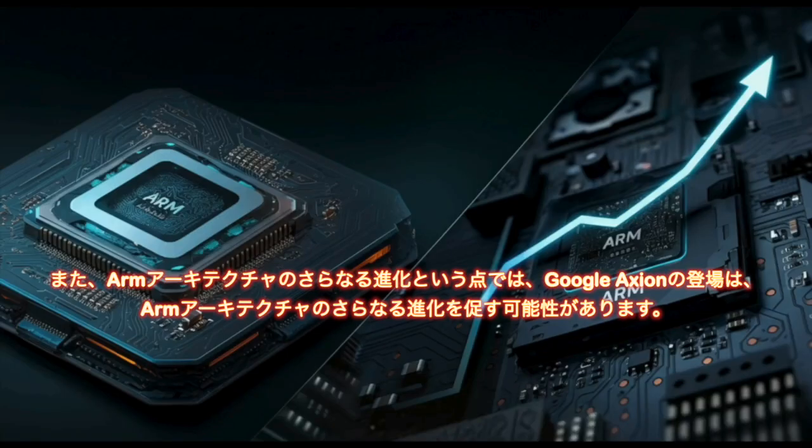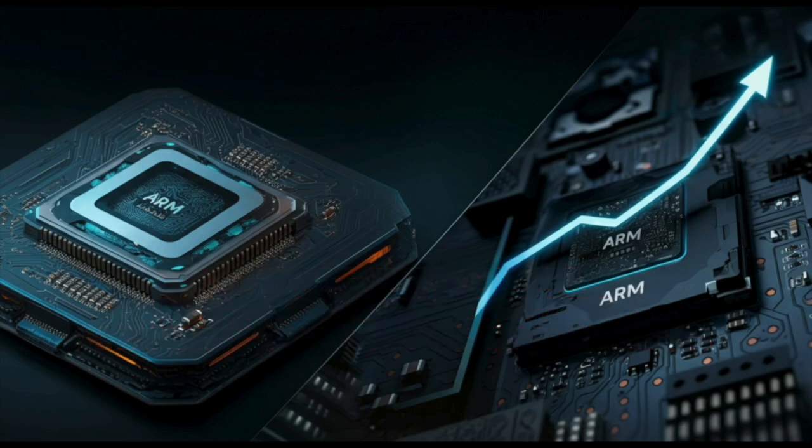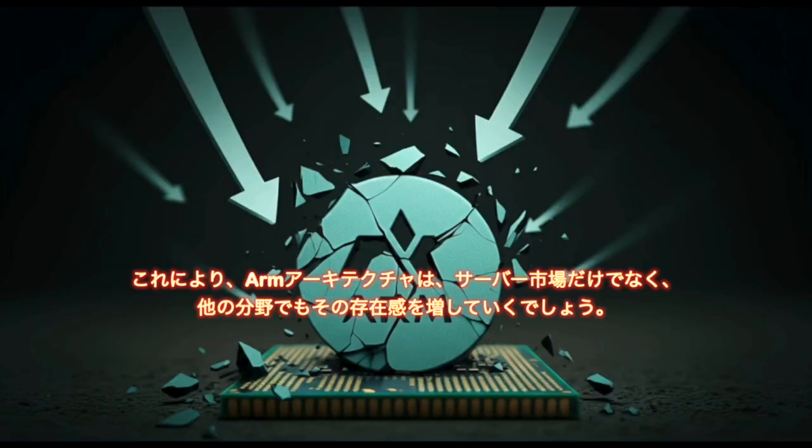Also, in terms of the further evolution of the Arm architecture, the emergence of Google Axion could promote further evolution of the Arm architecture. By feeding back the know-how gained from the development of Axion into the development of the Arm architecture, it is expected that more high-performance and efficient Arm-based CPUs will be developed. As a result, the Arm architecture will increase its presence not only in the server market, but also in other fields.